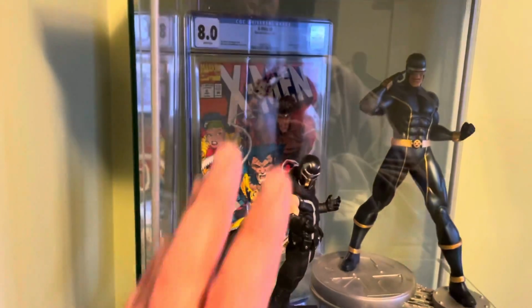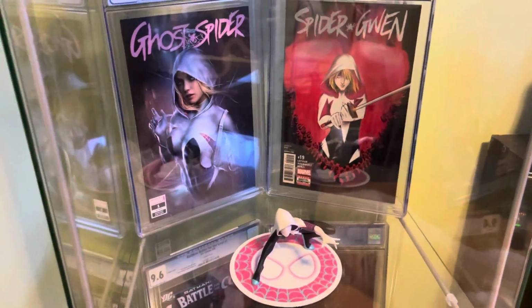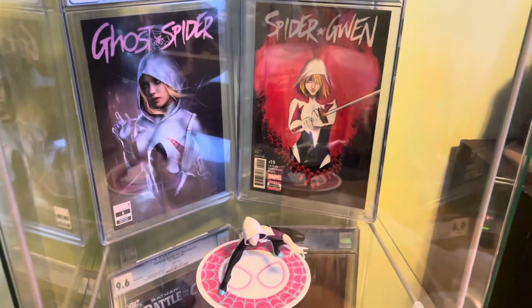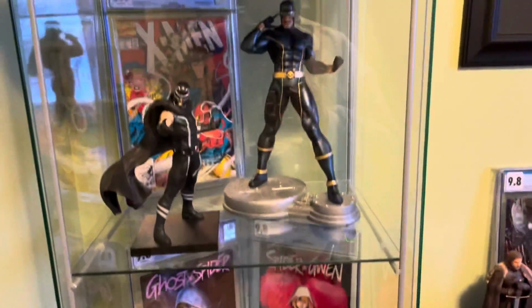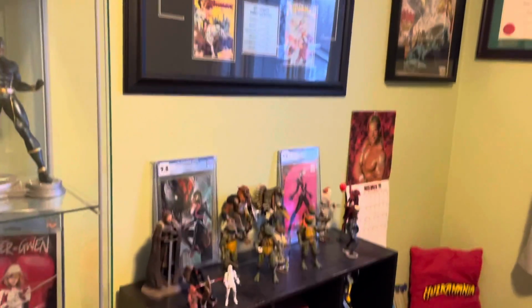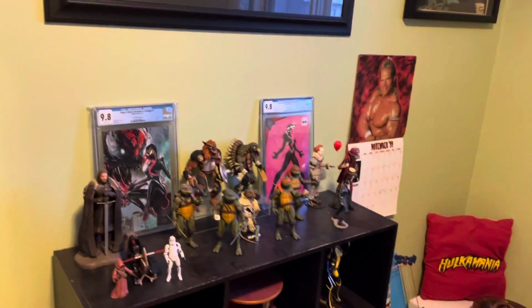So there's 5 characters right there, but Spider-Gwen doesn't really have a team, so you would just do, I mean, you still could, I guess. You'd have a bigger Spider-Gwen statue replace that comic, and then you have that shelf anyway. So I don't know, but yeah, I think 4 or 5. You could probably fit 5, I would think, right there.